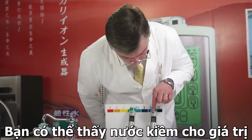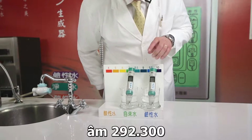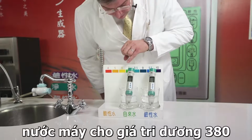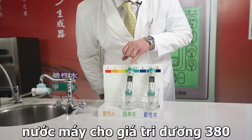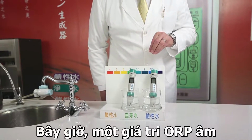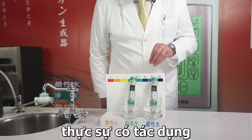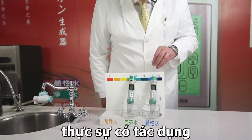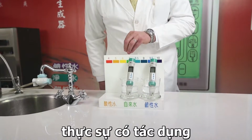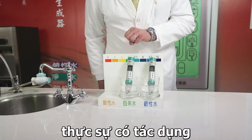As you can see, the alkalinic water shows a value of approximately negative 290 to 300. Our tap water is showing a value of positive 380. Now, a negative value, as I mentioned before, indicates that during a reaction, the substance is more likely to give a molecule. A positive value indicates that during a reaction, a substance is more likely to take a molecule.